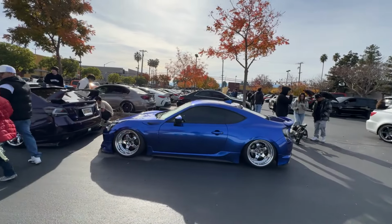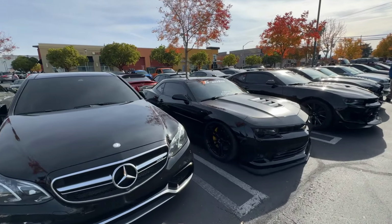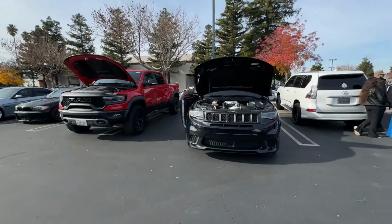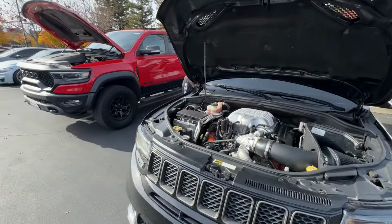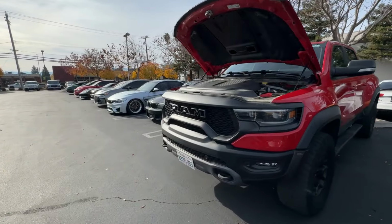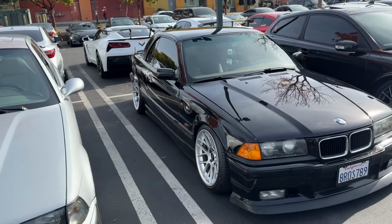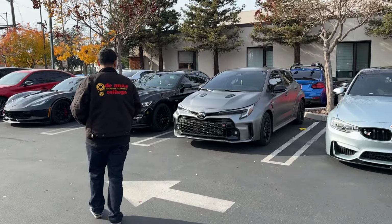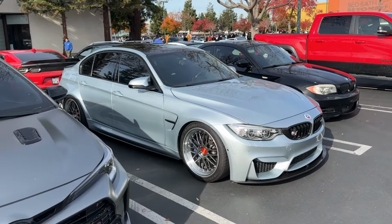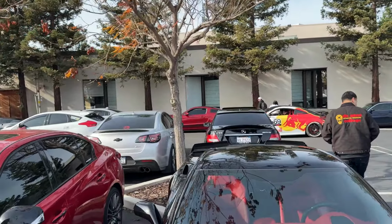Got some more cars. Chrome Johnnys. Big blacked out squad. Trackhawk. E36, boys. This one's a drop top. Thing is sick. We got a GR Corolla. Another F80 on BBSs. AMG back there, got the SS.